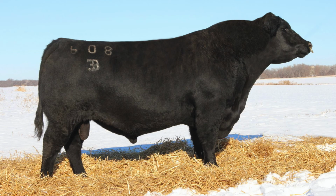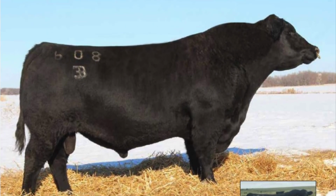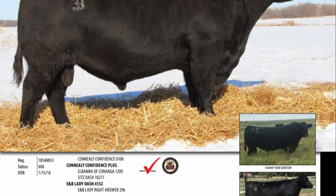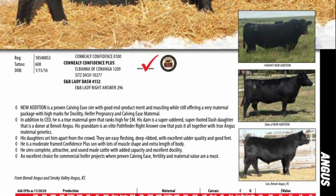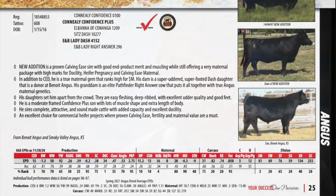When we look at the individual in New Edition, double-bred calving ease, being a Confidence Plus out of a Dash, I think the bull himself, he's going to be more toward the moderate side, probably in that 5'5" frame range. Very easy fleshing, deep-bodied, sound cattle. We were able to see quite a few daughters this summer that you really appreciate. It looks like they're going to maintain their flesh as they go through that 2-year-old stage. They're good for foot quality, and they have beautiful udders.